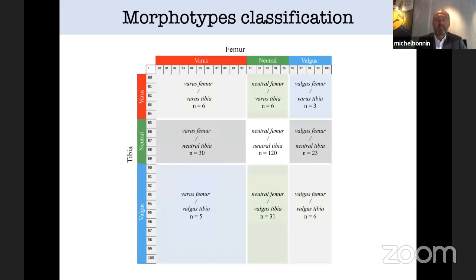So you see, for example, this is the series of patients we operated in 2018. You see, most of the patients had constitutional neutral femur and tibia, but we had quite a lot which were varus on the femur, neutral on the tibia, et cetera, et cetera. Everything is in the article, so you can find that in the KSSTA article.